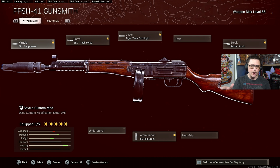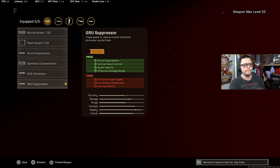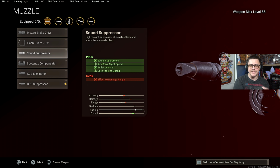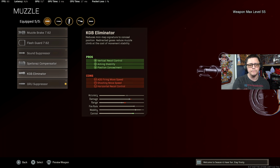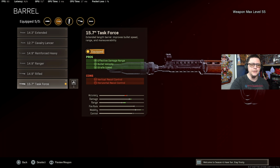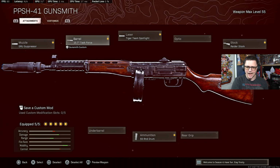PPSH, you got all the SMGs when it comes to Cold War pretty much built the same way. There are some exceptions, which we'll see, but for the most part, they're built with this build. Grew suppressor for pretty much all the Cold War guns, for the SMGs, except for the AK-74U. Since it has a very slow aim down sight, you go with sound suppressor. But in this case, this gun's aim down sight is pretty quick. Recoil is pretty manageable. You need the range, bullet velocity, strafe speed of this SMG. That's going to help out with that.